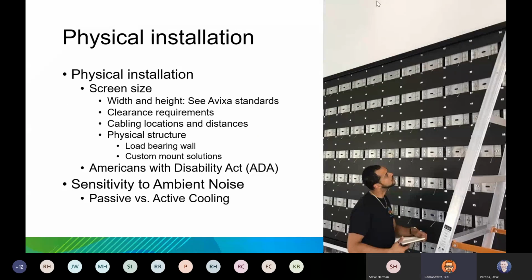And physical installation. This is, I guess, sort of what a race car driver would say: the rubber hits the road. So there's a lot of physical aspects to this. So you can scale. We have an online design tool at Christie, LED Designer. So you can use that to calculate the height, the width. You can scale it, as Dave mentioned, to a pixel map that you want to hit. You can scale it to a number of tiles wide by a number of tiles high, and all of that.